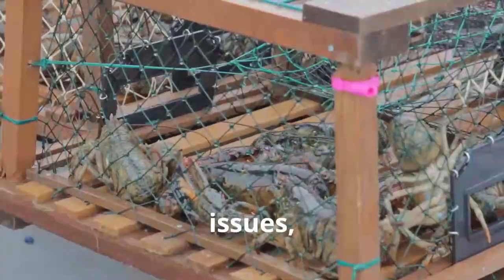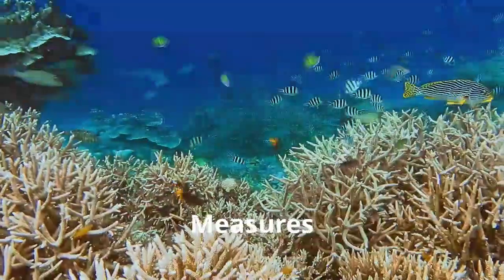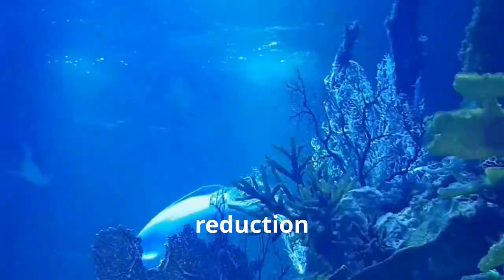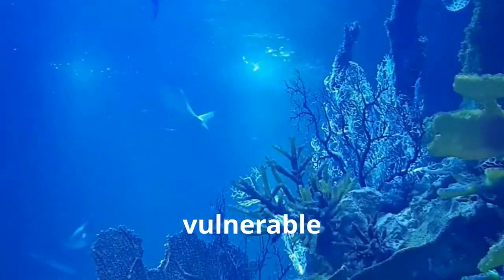To address these issues, sustainable fishing practices and regulations are essential. Measures include establishing catch limits, implementing bycatch reduction technologies, and creating marine protected areas to safeguard vulnerable species and habitats.